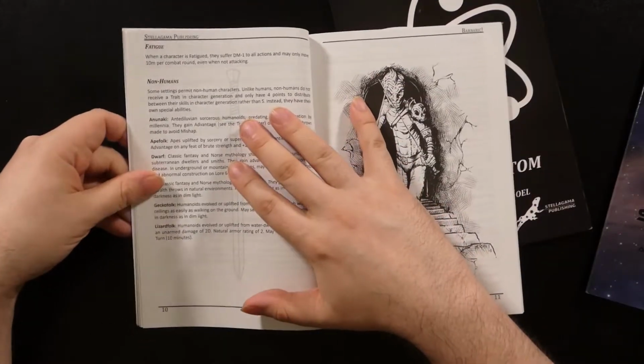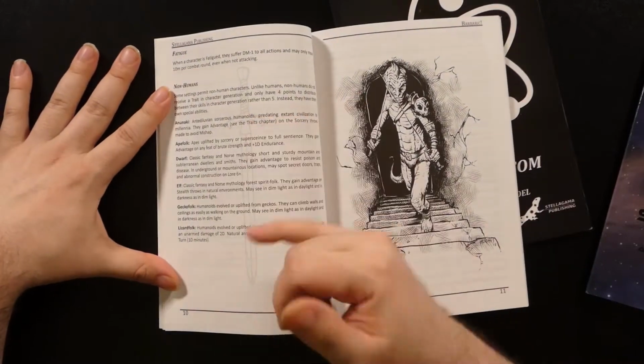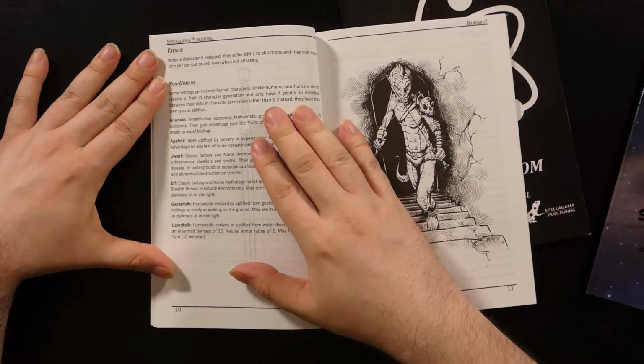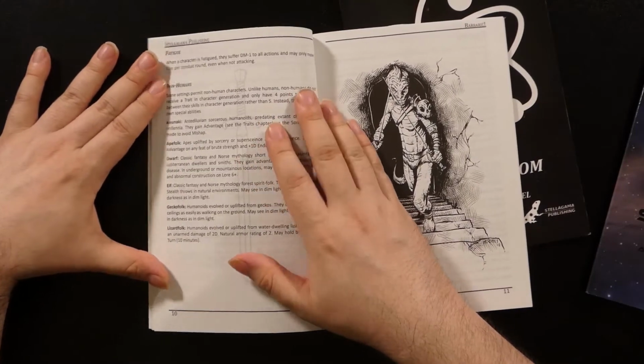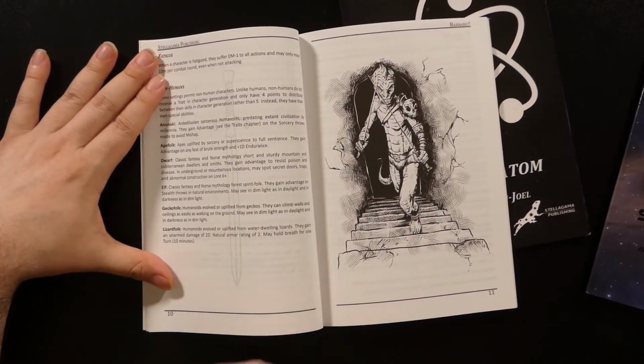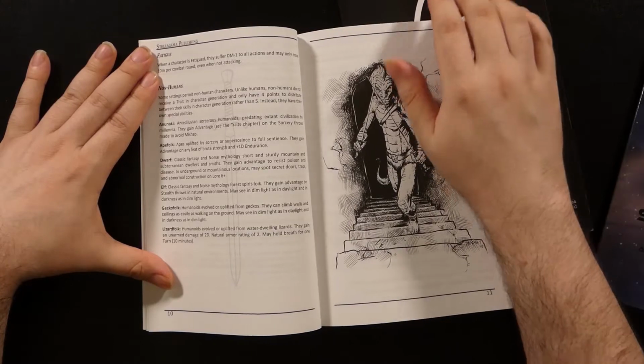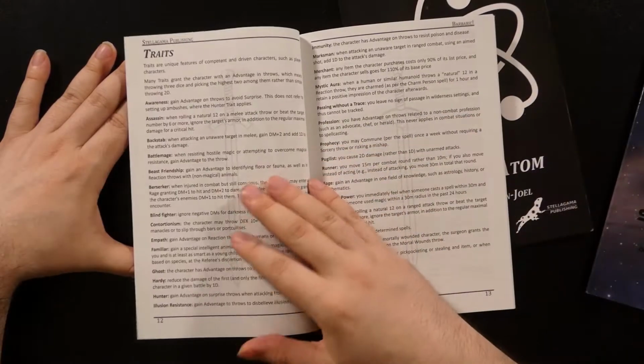You've got rules for non-humans, and they are very generic sword and sorcery stuff. You've got some Tolkienish stuff like dwarves and elves, but you also have some things that you might see in more Appendix N material, like the Anunnaki or the Ape folk, or even some lizard folk that might appear in more dark sword and sorcery material.